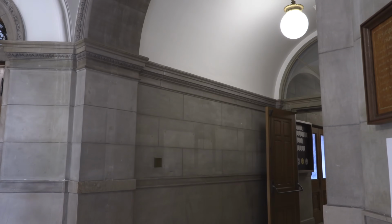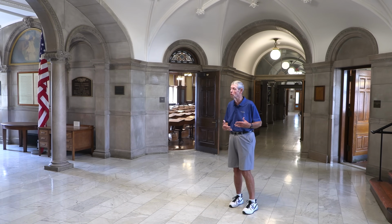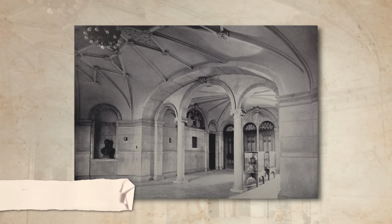The walls are actually Indiana limestone. And if you look closely, you can see the green in the limestone there. That's what it is. And you'll notice no graffiti. They haven't carved up the woodwork or anything like that. There's kind of an inherent respect almost for this building by the students here.